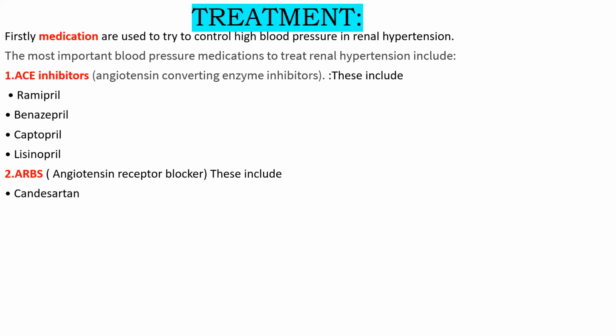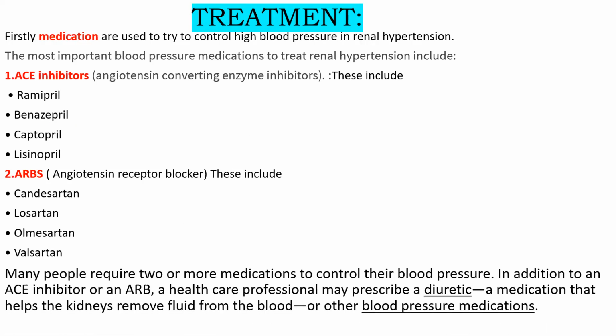Don't forget this, Ishan, Sital and all. Next time don't say that I don't know, okay. So angiotensin converting enzyme, angiotensin receptor blocker, what are the names of the drugs, try to know. And if the patient is not controlled with one medication, two or more medications might be needed to control the blood pressure.